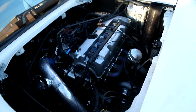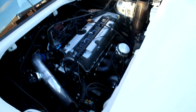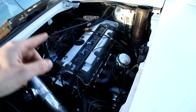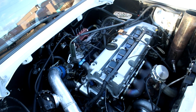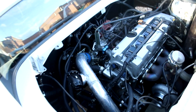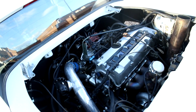I was able to use a lot of the things that came with the MR2 when I had this running NA. I was able to reuse the throttle cable. This one right here is actually off a 3000 GT because the MR2 one eventually snapped because the way I made my bracket, it was rubbing on a piece of metal. I think it was rubbing on this edge right here, and it ended up fraying the cable and snapped it, which was my bad. But I was able to reuse the MR2 throttle cable.